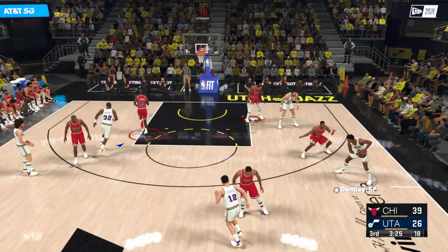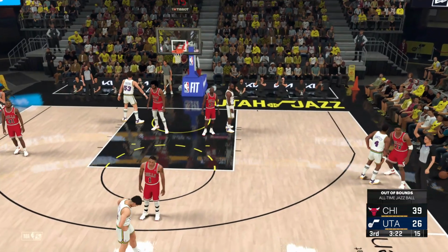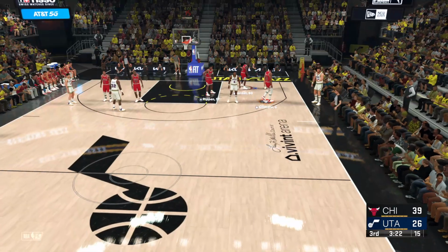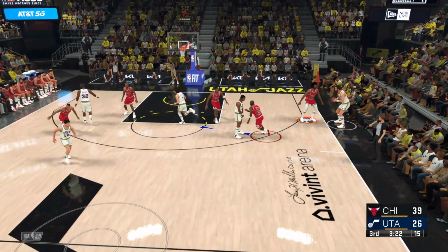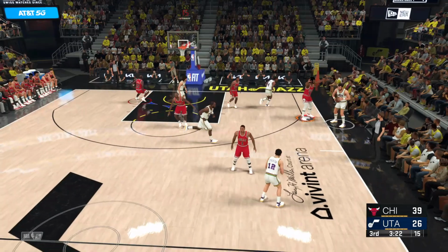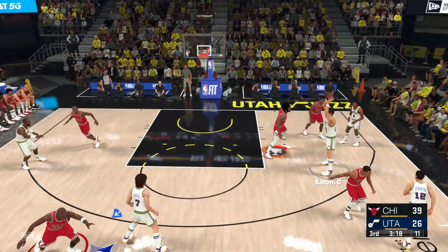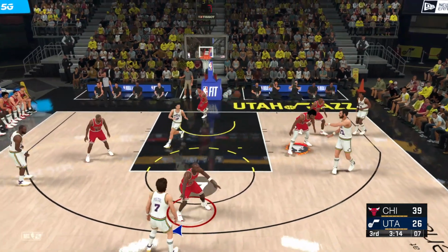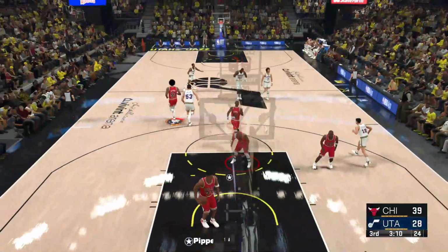Pass to Danley. And it's out of bounds. The Jazz able to retain possession here. Outside, Maravich. Here's Eaton, down low. Here's Stockton, and a little hot that time, but it drops.